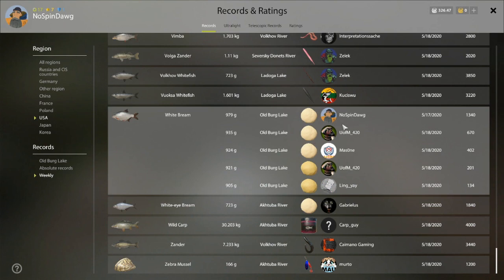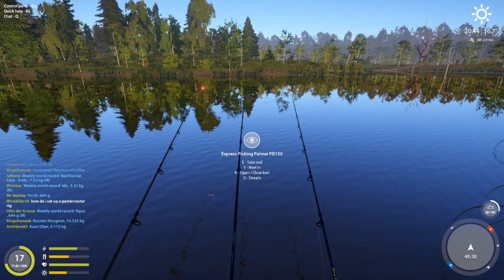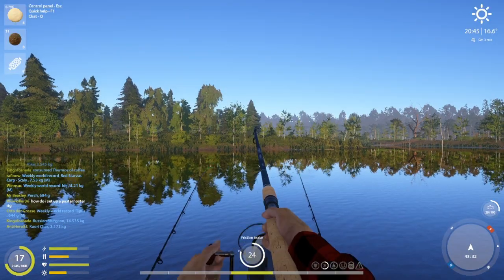Oh, we're number one on the weeklies. I didn't even think about that. I didn't really even think about that. But okay. That's cool.